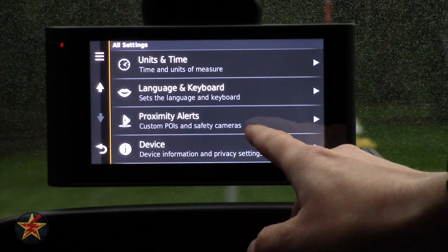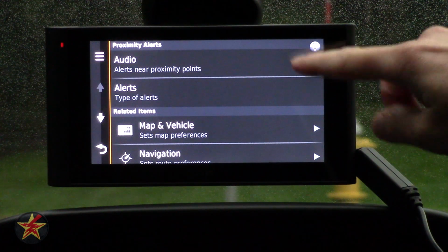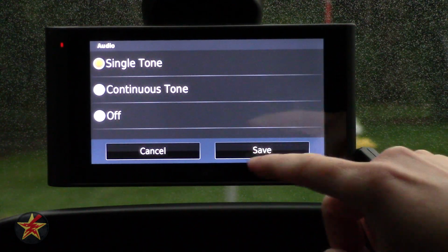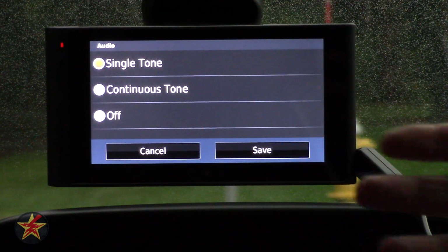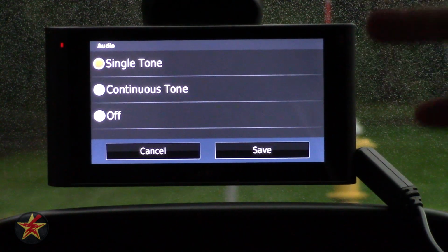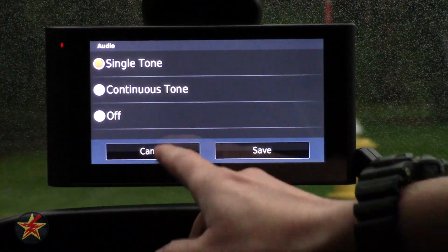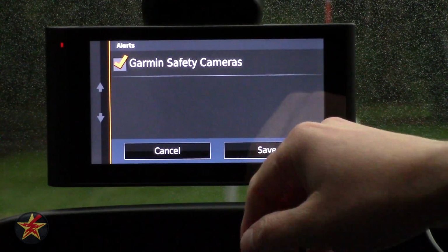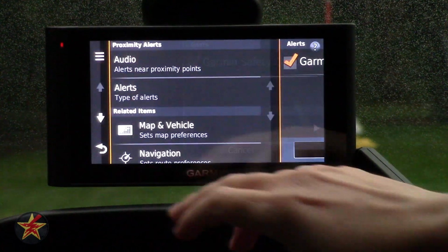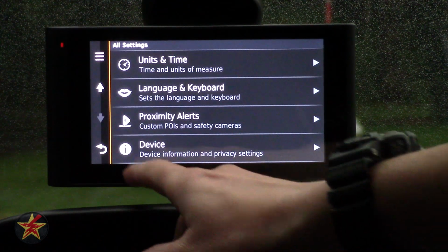Coming down to proximity alerts, clicking on that, you will notice you have an audio tone. Selecting that will give you either single tone, continuous, or off. So the audio tone is very much like when you're arriving at a school zone. It goes beep beep or bong bong, however you want to do it, and then wipes across the screen with the information. The alerts itself, you can see right there, Garmin Safety Cameras, and really from this screen, that's all the extra information.